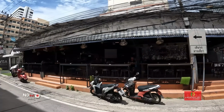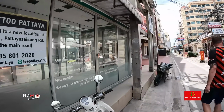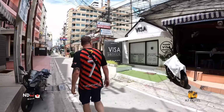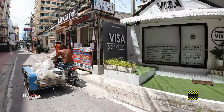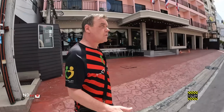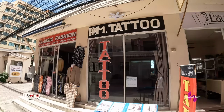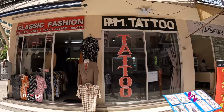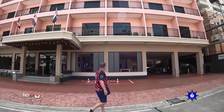On the other side, it's Boggy there, which should be on Soi 13-1. Visa agency here, property and visa. Is it open? I have no idea. Well, it doesn't look open now. Of course, we've got some laundry and tattoo. This is where you'll start getting more interesting now as we get further down towards Soi 13, 2, 3 and 4. And then on the opposite side here, Dynasty Inn Hotel, Pattaya.